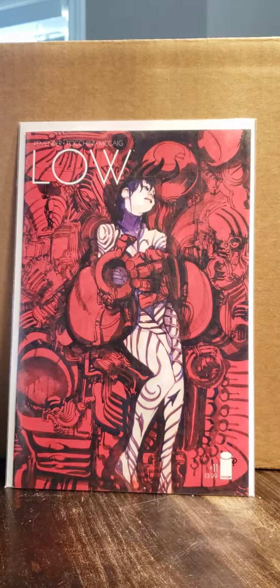I raffled off the first Cable, my 9.2, New Mutants 87. The Uncanny X-Men 266, the first Gambit, that went. So I've gotten rid of 3 right away. I'm probably going to put up the Marvel Superheroes issue number 8, 9.4 up for raffle. And then the rest, I don't know what to do with yet.